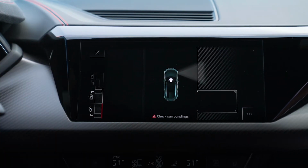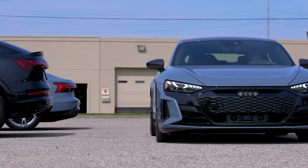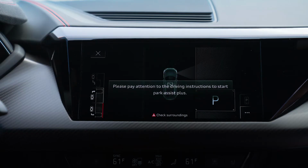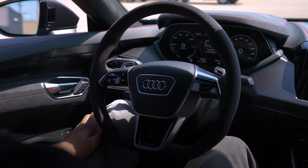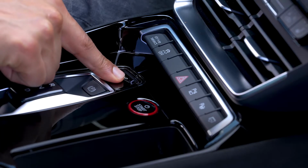When the vehicle is in the correct position, the letter P will appear over the selected parking space. Stop the vehicle. The instructions for automatic parking appear in the display. Let go of the steering wheel. Press and hold the Park Assist Plus button.